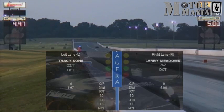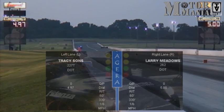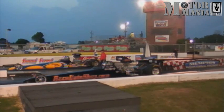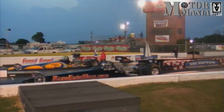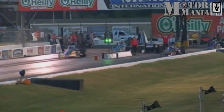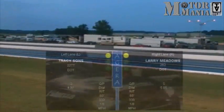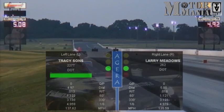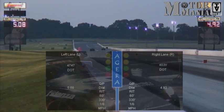Tracy Sons, Hendersonville, Tennessee, taking on Larry Meadows, the Byhalia, Mississippi runner. Byhalia, right across the state line, just south of here. Bless you, Jim Palmer, bless you. Running, there they go. Win light says Tracy Sons, Race Data shop team, moving on to the next round.